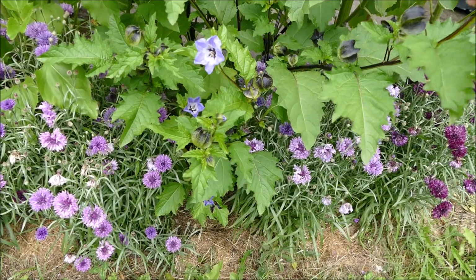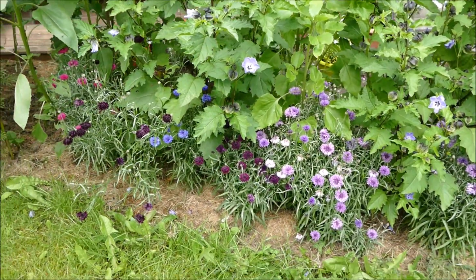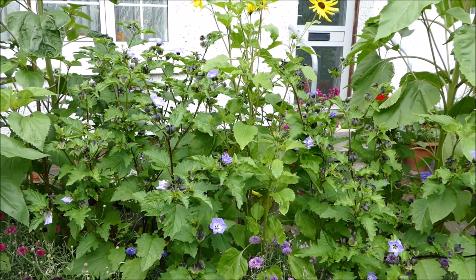So what I'll be doing is cutting off any of the branches that are smothering the cornflowers, give them more space, let them grow better, and just let the zoophyte plant grow further back into the paved patio area that I have.